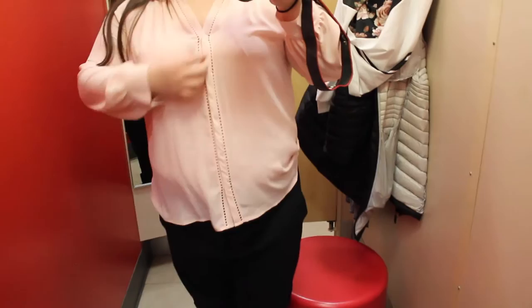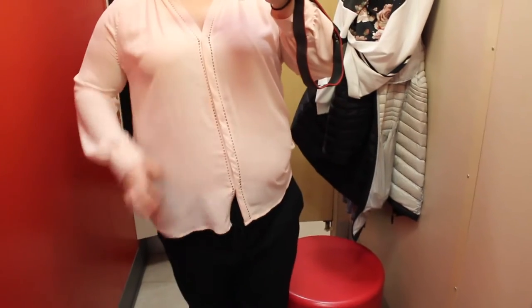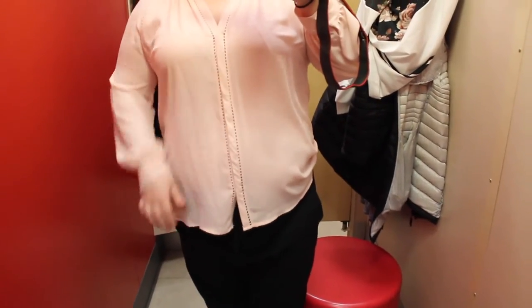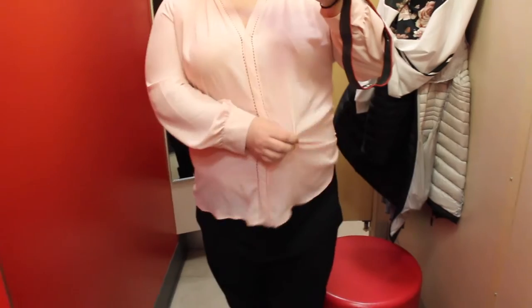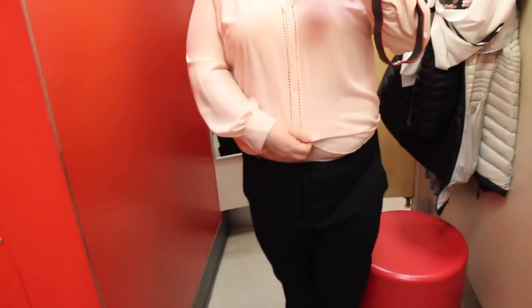Ooh, so I'm at Target. I'm gonna try on some things. Ooh, this is good. It's an Ava Viv pink shirt. It's just very sheer. Like, you can see my bra. I don't know. It's kind of tight on the arms too. But it is cute. Maybe for like Easter, like a blazer or something. Or maybe with like a pencil skirt. Like if I ever put a pencil skirt in.